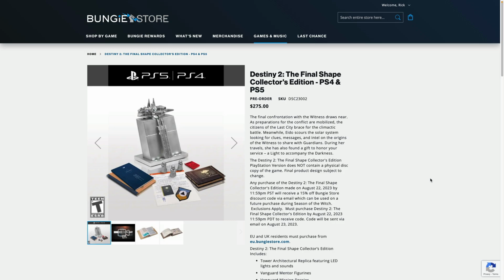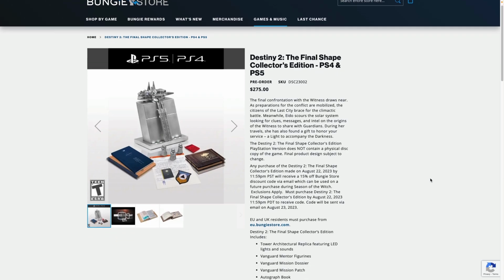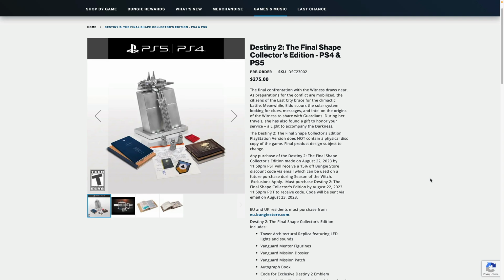And then I also have the most recent collector's edition that had one of those, it's kind of like a fish-looking thing from Neomuna, from the Puka Pond, I think it was. And that one, it's okay. But there's more to it than just the showcase item in these collector's editions. And this one includes an architectural replica of the original tower that features lights and sounds.